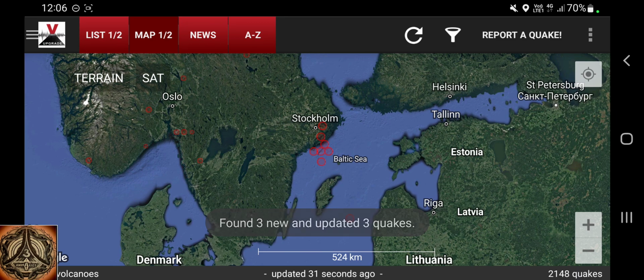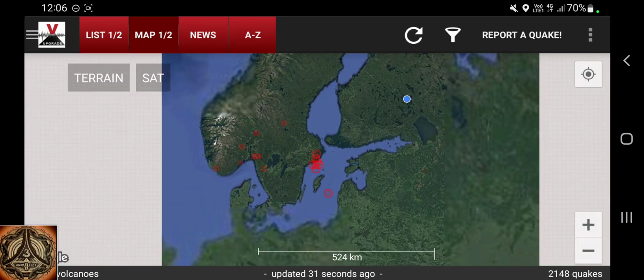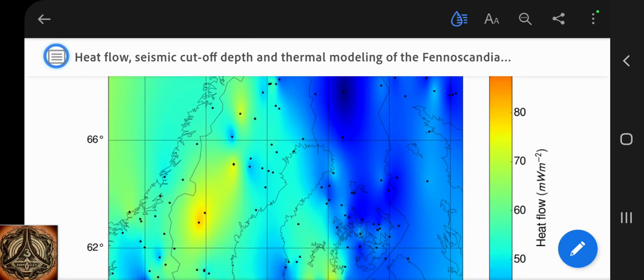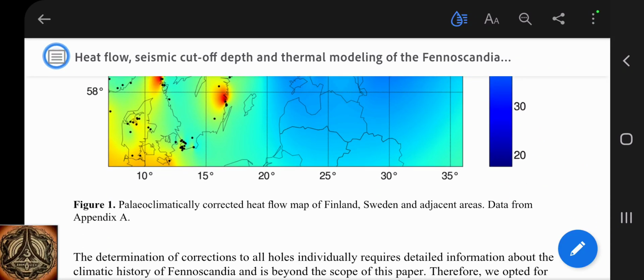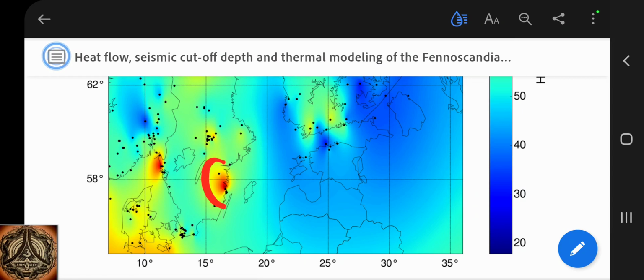But anyway, the quakes, especially these here. No, why not these here? Not all the quakes. Let's zoom out a bit. So now here from the article there is this map. Heat flow. Paleoclimatically corrected heat flow map of Finland, Sweden and adjacent areas. Data from Appendix A. Check it out. There are some heat flow anomalies. Stockholm is somewhere here. It's not in the same vicinity. But there is something.